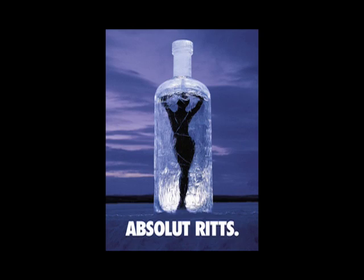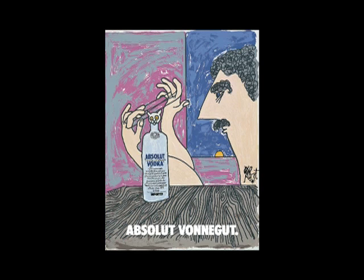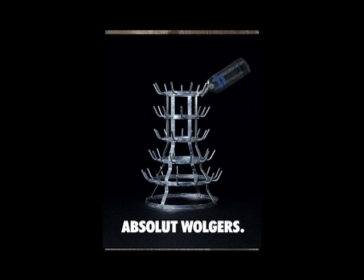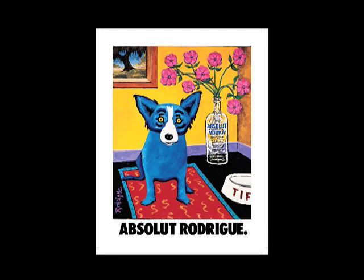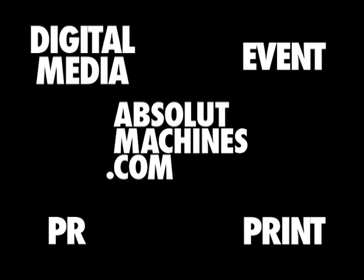Absolut was one of the first brands ever to start working with artists on creative collaborations. The Absolut art collection now contains more than 400 pieces of art. This time, the brand decided to explore the intersection between art and cutting-edge technology in the project called Absolut Machines. Absolut Machines was a truly integrated experimental project combining digital media, event, print, and PR in a unique way.